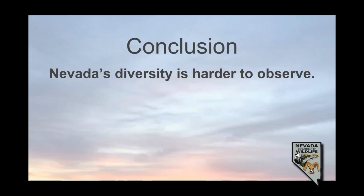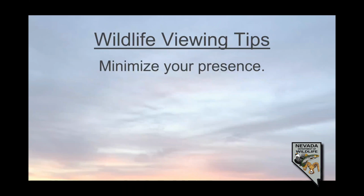So my main conclusion that I want you to come away with from this introductory program is that Nevada has quite a bit of diversity, but it's going to be a lot harder to observe, especially compared to other states in the United States. And so now the second half of this program, I am going to be focusing on how you can go out and find different species in Nevada, and not necessarily even the elusive ones, but a couple different resources that may help with that as well.